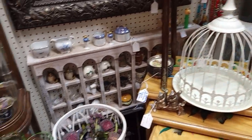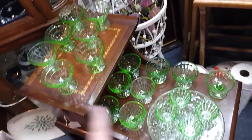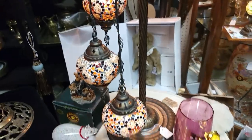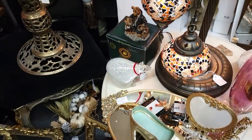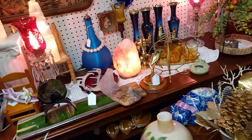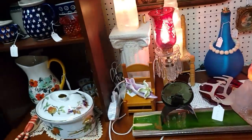I have some dolphins. Ooh, more glowy glass. Ooh, look at this Moroccan lamp. Very pretty. Very pretty things in this booth. But again, not a bargain booth. We gotta go find another bargain booth.